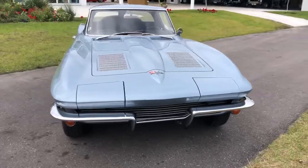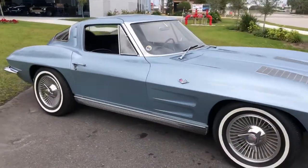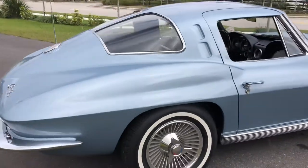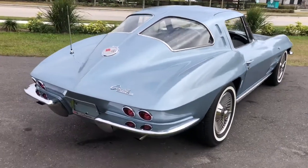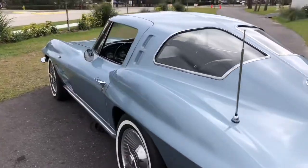Today I have for you a 1963 Corvette. It's the split window. Beautiful, beautiful baby blue. Love the spoked rims. It's got the light blue exterior, and then the interior is actually a dark blue.